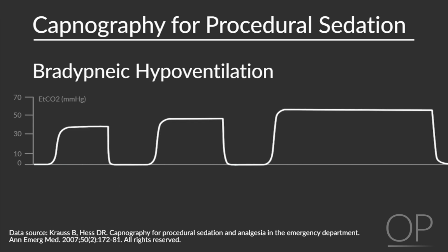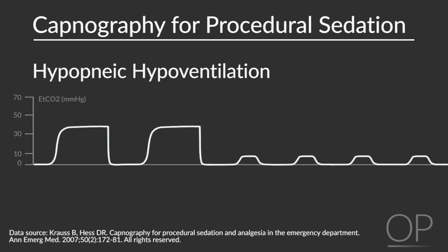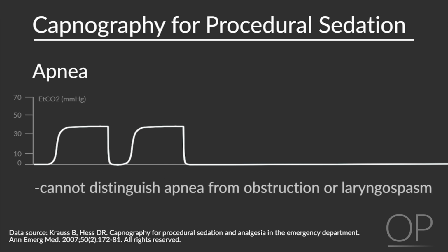This is what happens when you have an opioid on board. You begin to breathe slower, your ventilation pattern slows down, and you retain a little bit of CO2 during this process. The next one is hypopneic hypoventilation, which typically happens with sedative hypnotics such as Versed or midazolam. Finally, we have apnea. And as you can see at this point, you cannot distinguish apnea from obstruction from laryngospasm, but we'll talk about that in a moment.